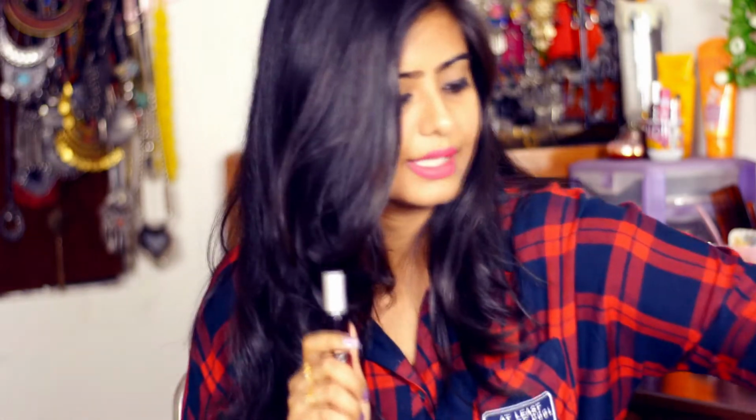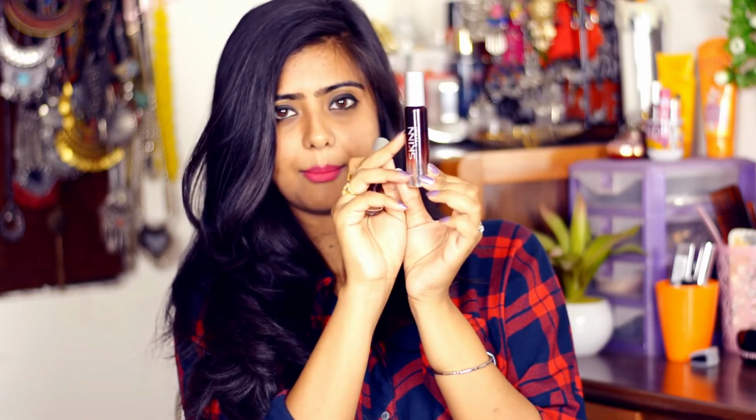The next product is this perfume. This is Skin by Titan and I love this perfume. This is my third or fourth bottle and I have already purchased another bottle of it. One second. Yeah, this is the other bottle, and I have started using this one too. It has become empty up to here. So yeah, I love this perfume and I will keep repurchasing this perfume in the future also.